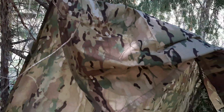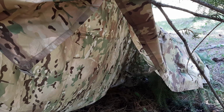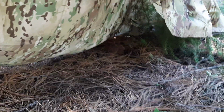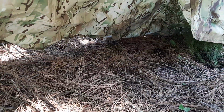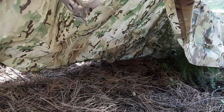So you can get an idea here. I'm gonna stake that down. I'm gonna tie it off and just kind of form it into kind of a little A-frame, except for one side will be partially open, but I'm gonna have wind protection, and then I'm gonna be able to take handfuls of that and turn that into a nice thick bed in there. So I'll try to put you guys where you can see me as I do this.